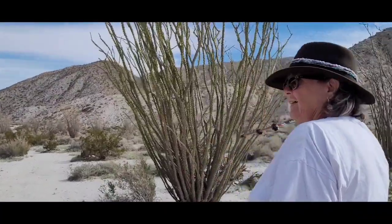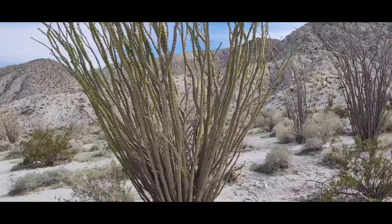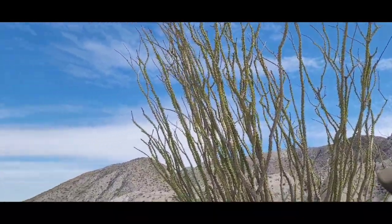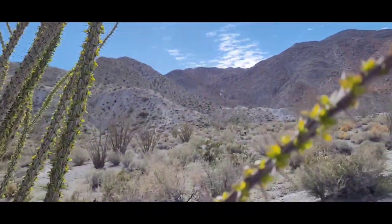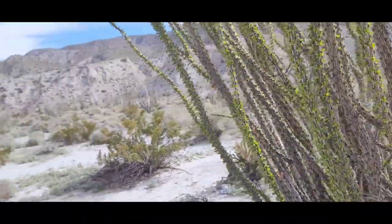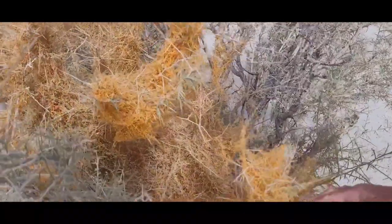What kind of tree did you say this was? Do you remember? It's not a yucca. It's pretty. It's different, huh? Look at all the green on it. Look how spiky it is. Very spiky. Very pretty though. What is it? Witch hazel? It's probably witch hazel. But it's like a parasite.